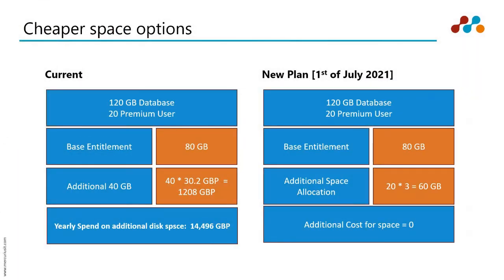Now, in continuation of the previous discussion, let's compare a situation where a customer's database size is about 120 gigabyte, and they have, let's say, 20 premium users. Yes, I understand a customer's database cannot be just 120 gigabyte when they are starting afresh in Business Central. But this may be true if the customer is migrating from an earlier version of Dynamics NAV, and maybe they were using NAV for many years.